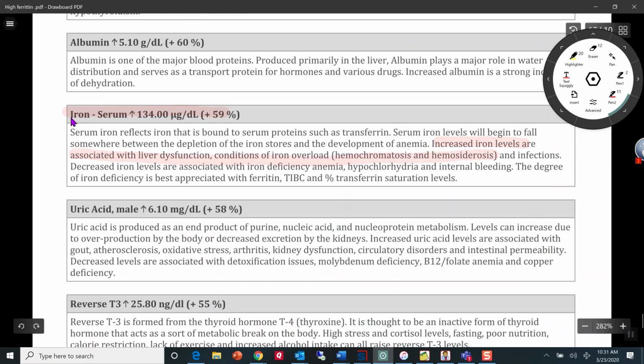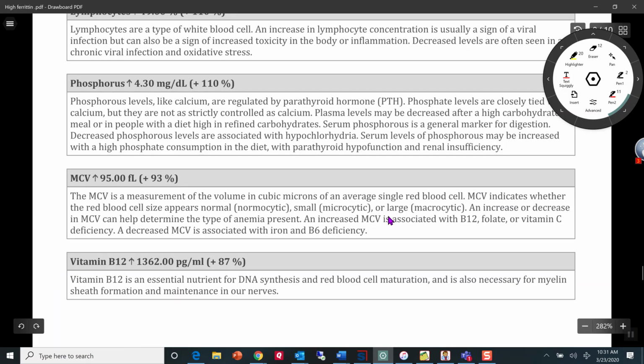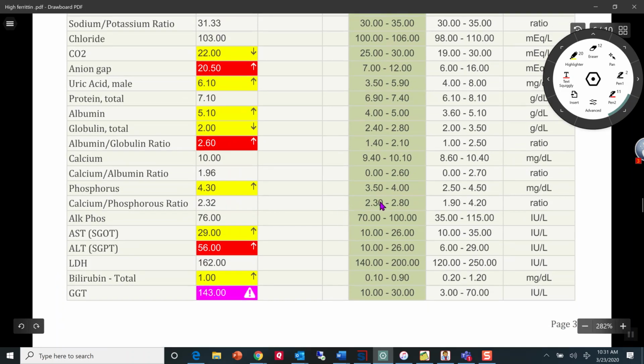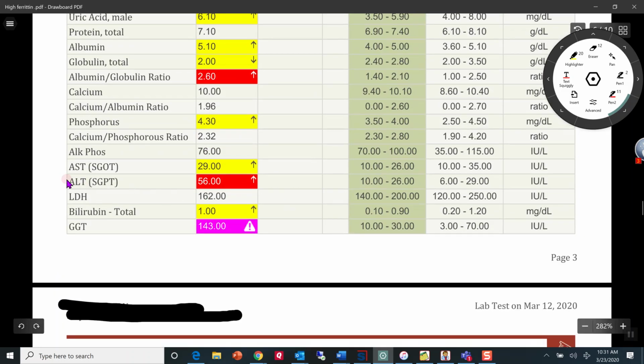So here's too much iron in your body right here. Increased iron levels are associated with liver dysfunction, conditions of iron overload, and hemochromatosis. Also, when you have too much iron in your body, guess what happens to your liver? Your liver starts to break down because it's rusting from the inside out. Guess what this marker right here is? This is a liver marker. It's positive. It's high.